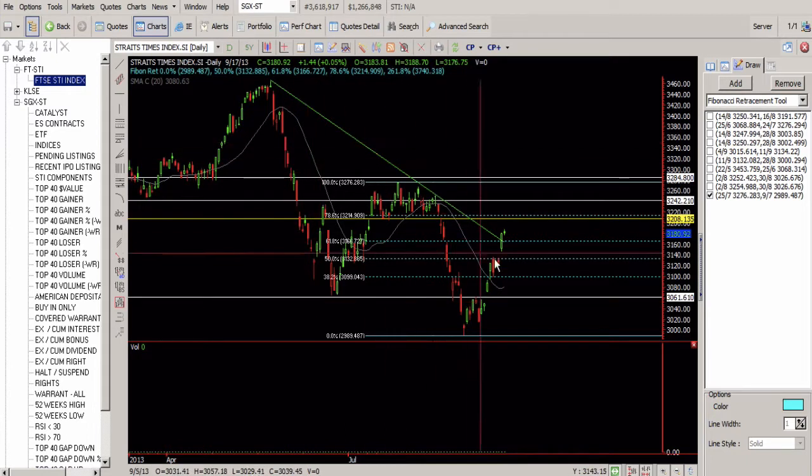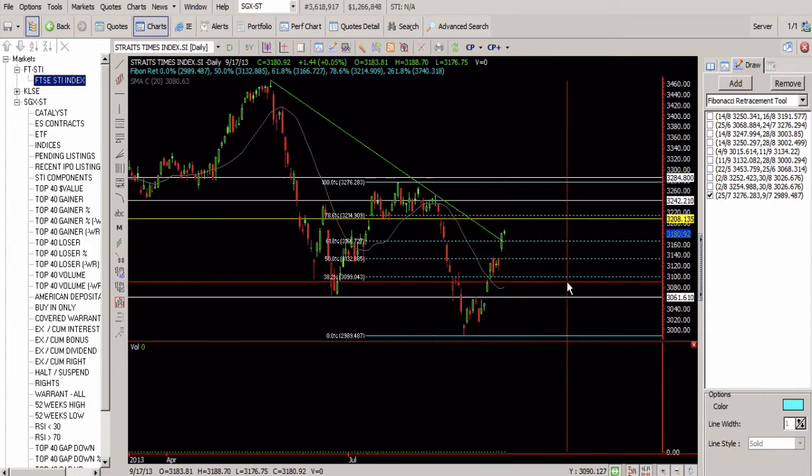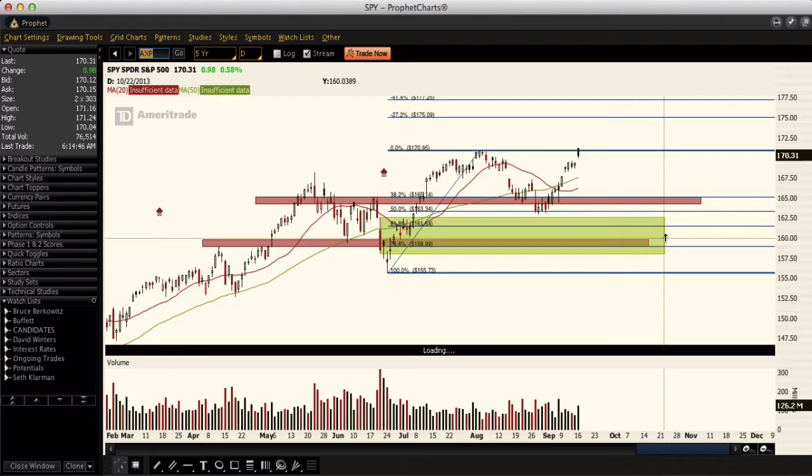Just because it has broken the trend line doesn't mean that the thing will continue to go up. It just means that maybe the downtrend has slowed down. But we won't know until after the fact. So until it clears all these big things here, I think it's more neutral than up or down. It's a more neutral position as of now. So let's take a look at some of the setups that I'm in.